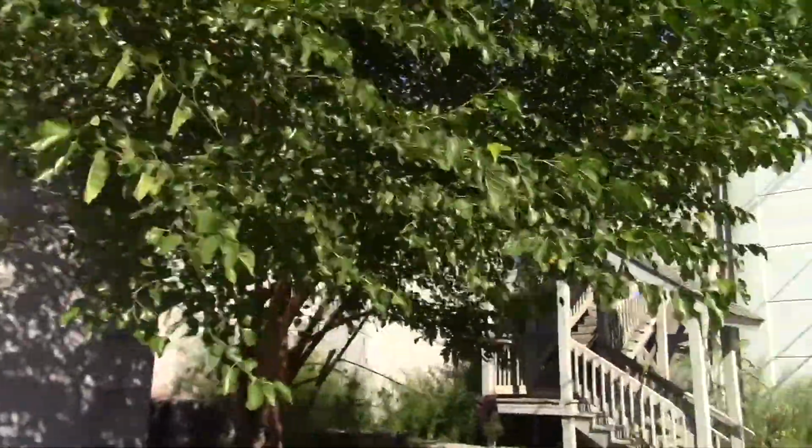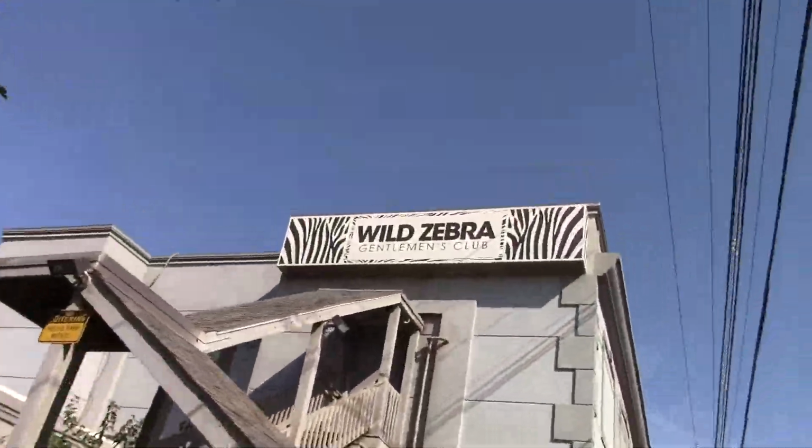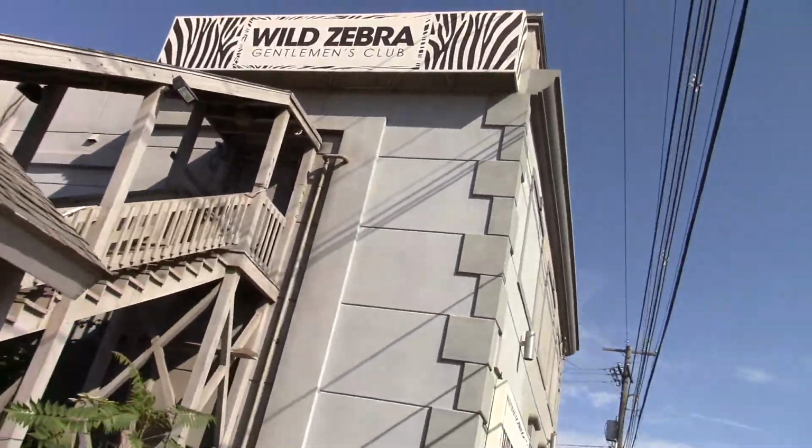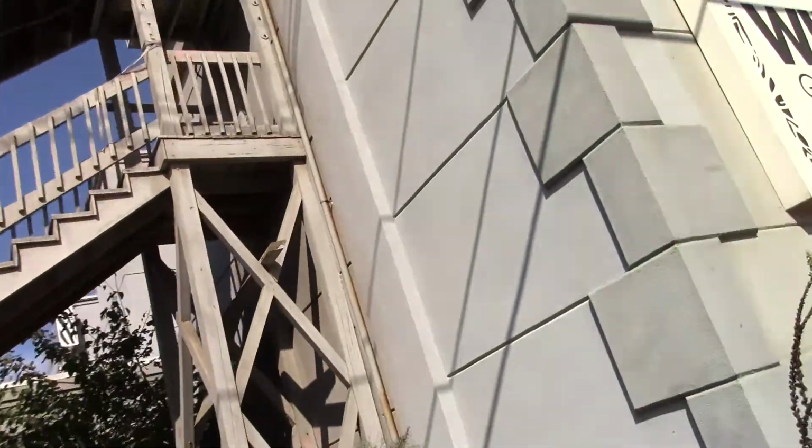Sex and scrap. Sounds like about the Providence economy. The Wild Zebra Gentlemen's Club. Yeah, like bullshit.